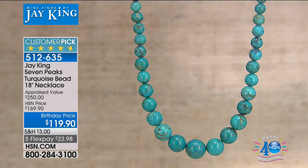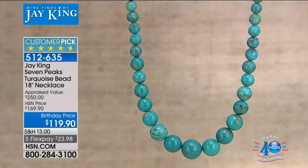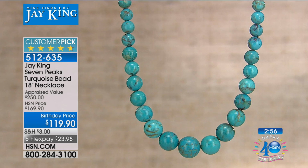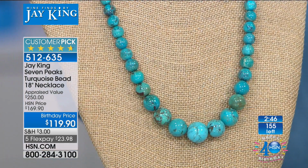Okay, as we move from that beautiful blue agate into more blues, this beautiful high blue turquoise, so bright, so effervescent. This is your 7 Peaks turquoise beaded necklace. Now it is 18 inches in the length. This is the only airing. And if we could show you how many are left, because we have 155 remaining, and that is it. You see that above the HSN birthday logo? 155 now remain. And this is the final quantities that we have for this.